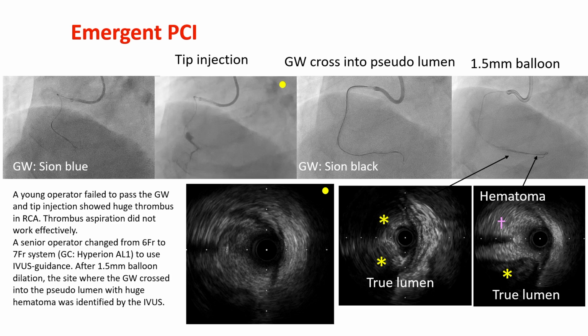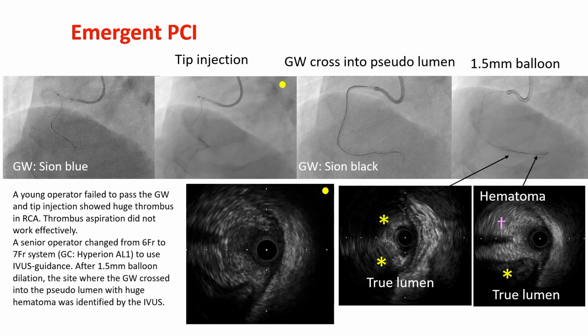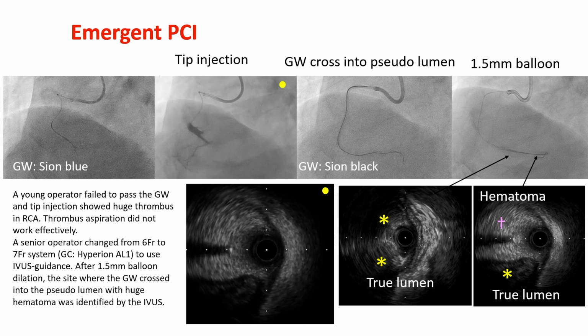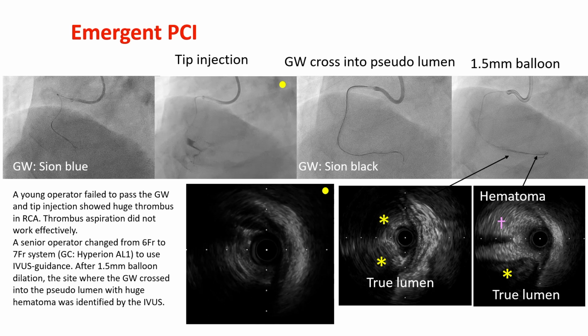At that time, we could not find the distal pathway of the RCA, and there was no collateral from the LCA. He called me, and I changed the guiding system from 6 French to 7 French to use the IVUS guidance. After 1.5 mm balloon dilation, the site where the guidewire crossed into the pseudo lumen with huge hematoma was identified by the IVUS. At this site, the guidewire was located in the huge hematoma, and in this site, the guidewire entered into the true lumen here.